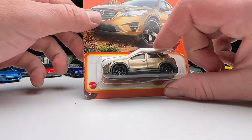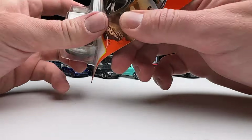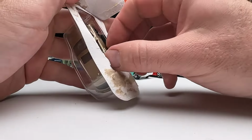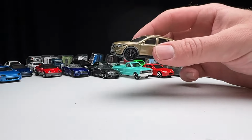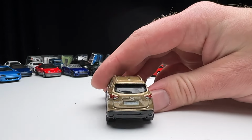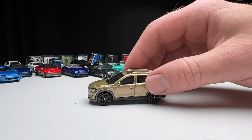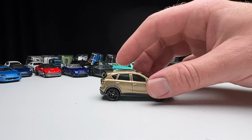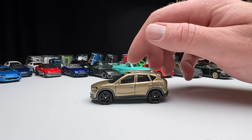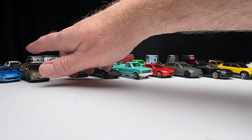All right, we're getting down there, sort of. Mazda CX-5. I'm just realizing now that Matchbox has put out a lot of Mazdas. Nice detail up front there, decent detail in the rear. It's gold. Looks pretty good. And not much else to say of it. It's just another boring car, but a decent model of a boring car, and I like that. We'll park it right there.